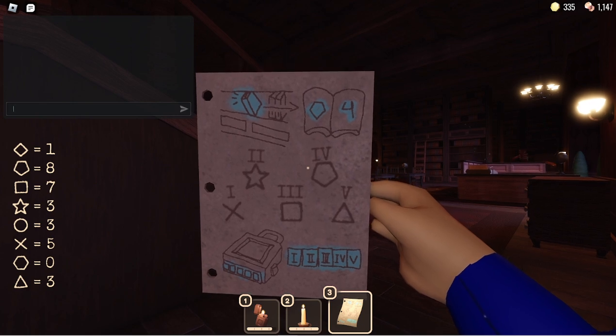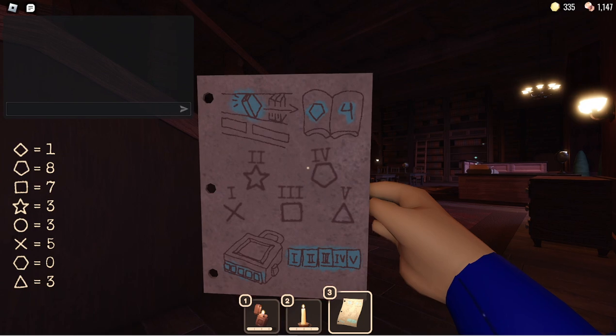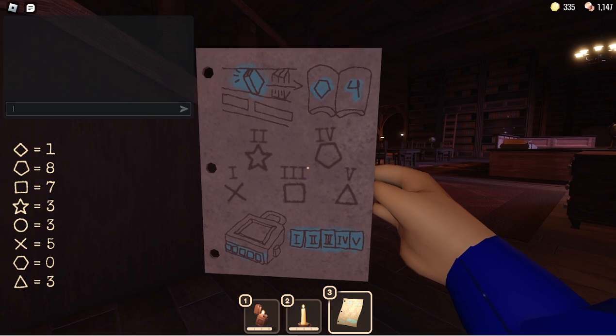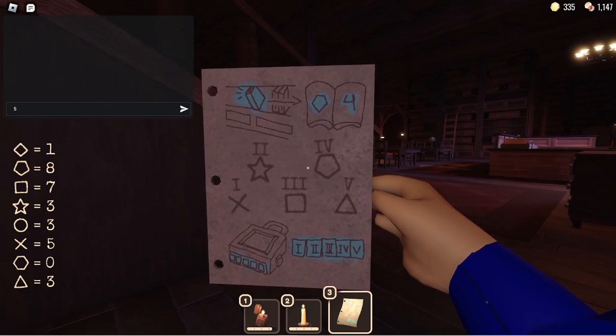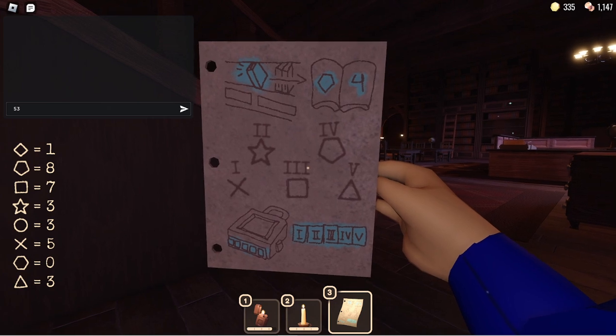Now, it looks like for me, the first one I have to do is X. So what we're going to do here is look on our left side of the screen with the shapes and find the X, which in my case is 5. So then we're going to type in 5. And then we're going to do the next one, which is in my case that star thing, which is 3. Because on the left side of my screen, we want to match the numbers.